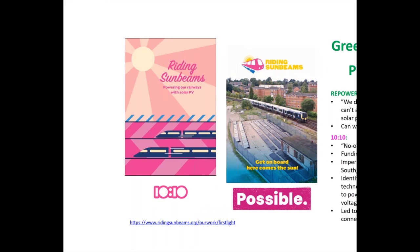This slide is background showing, from left to right, the first two stages of the journey before I got involved. You have 1010, the climate advocacy charity, who are working with Balcombe, who were first protesting against fracking and then felt they should do something constructive and build their own solar farm. Along with Community Energy England, they looked at whether they could connect a solar farm to the railway. 1010 have since set up Riding Sunbeams.